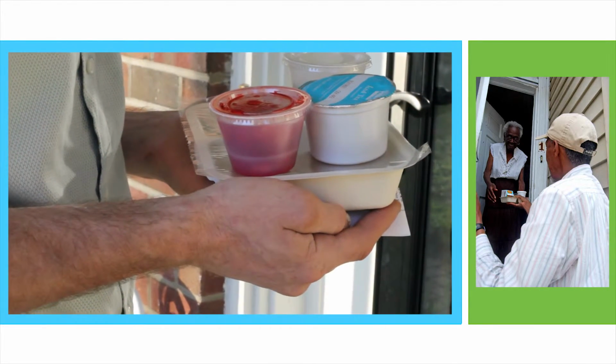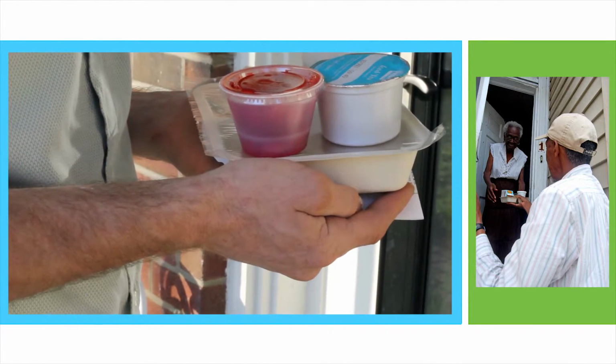Sounds pretty easy, doesn't it? And you're making a direct impact in your neighbors' lives. There are just a few more things we'd like to remind you about.